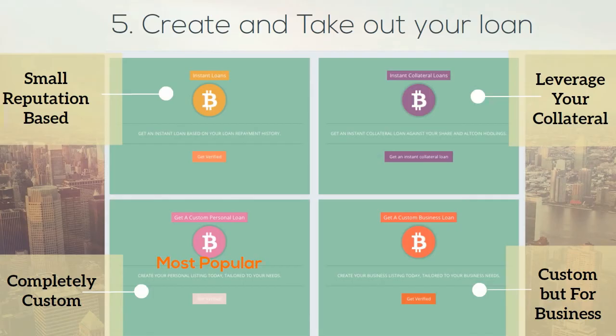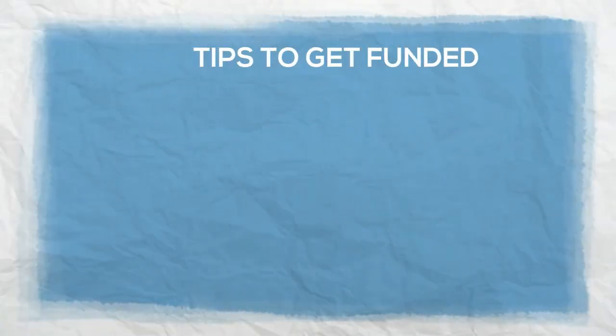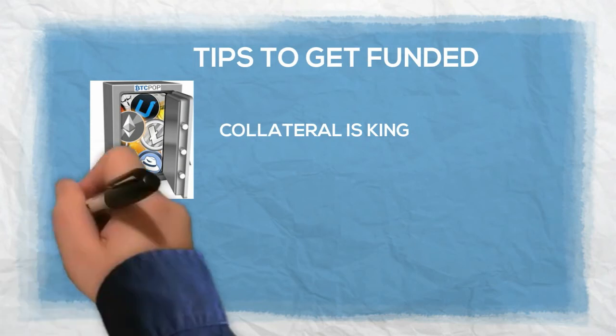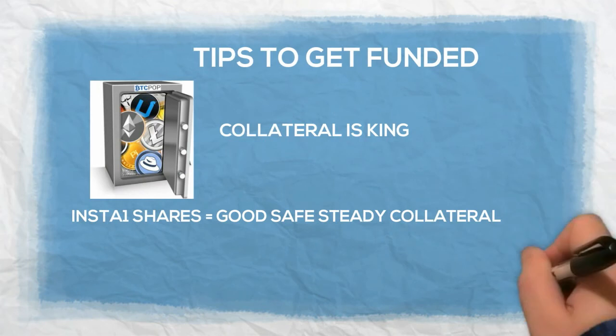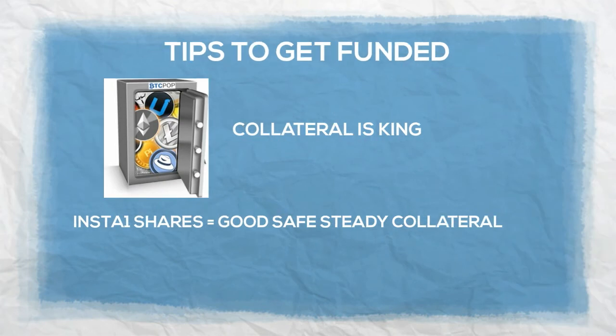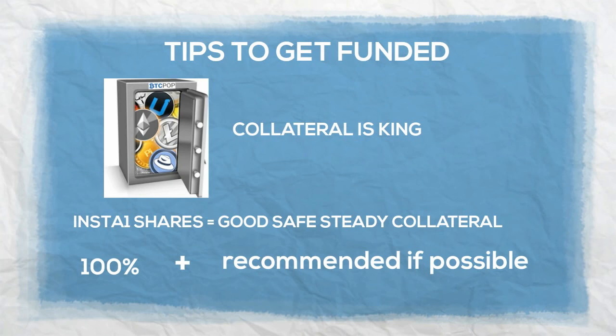Custom personal loans are the most popular, and probably what a beginner would use. I'll share some tips to get funded, with the number one tip being collateral is king at BTCPop. Collateral is peer-to-peer shares or altcoins that are locked away until the loan is repaid. Peer-to-peer lending is quite risky, so you'll find that lenders want collateral to back up investments until solid reputations are built, much like fiat banks. 100% collateral or more is recommended for your first or early loans.